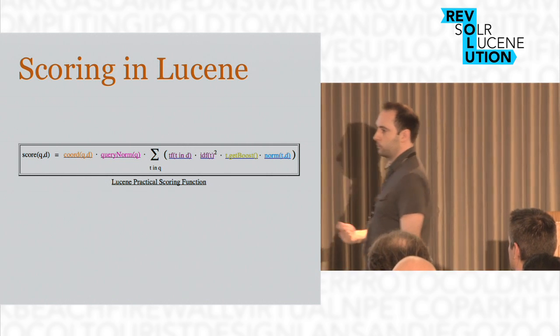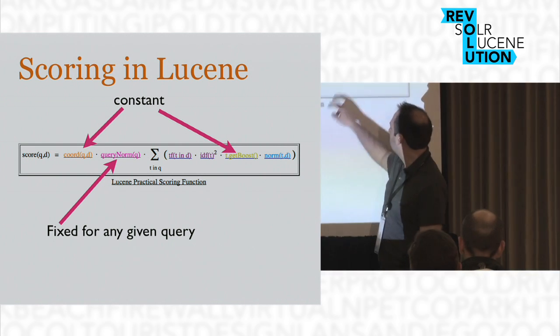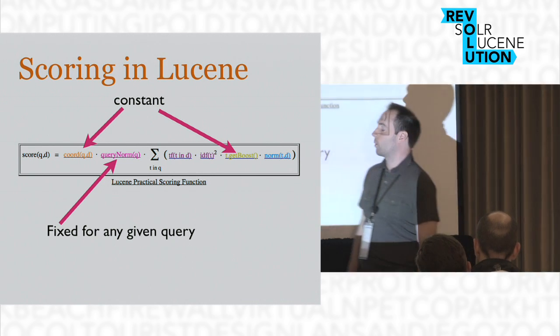But most of these we don't really care about. We require all query terms appear in the document, and we don't do any fancy boosting, so both the boost and the coordination factor are constant for our queries.